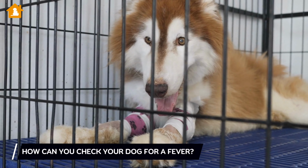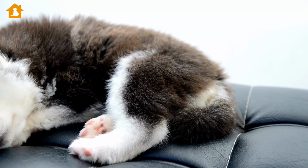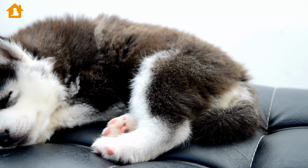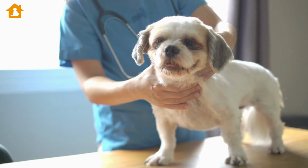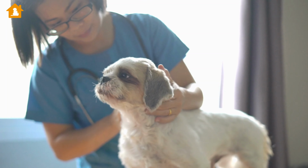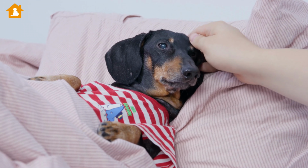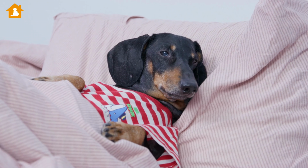How can you check your dog for a fever? Dogs with a fever may feel warm to the touch, but Wilson says it's difficult to detect a fever without taking their body temperature. A rectal temperature reading with a thermometer is the most accurate way to assess a dog's overall body temperature, she adds. It's best to use a rectal digital electronic thermometer that gives results in less than a minute. You can find these at your local pet store or online.